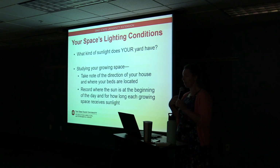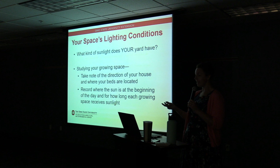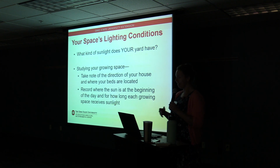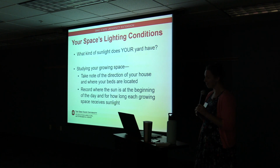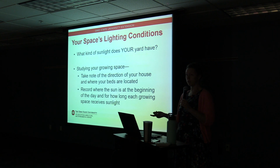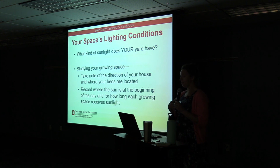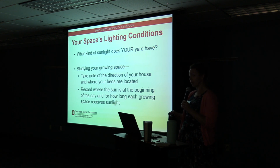It is incredibly advantageous to study your space, whether it's a yard, a patio, or a balcony. You may have grand dreams of a designer raised garden with tomatoes galore, or maybe you dream of a luscious fern garden. But if your space does not receive at least 6 to 8 hours of sunlight per day, your tomatoes are not going to thrive. If you have nothing but full sun, it will not offer the needed protection for your ferns to thrive.